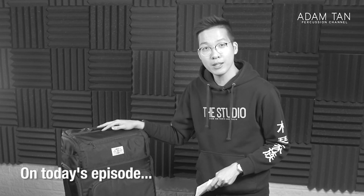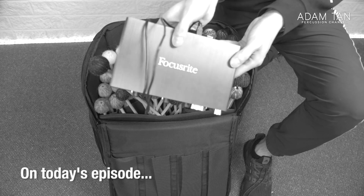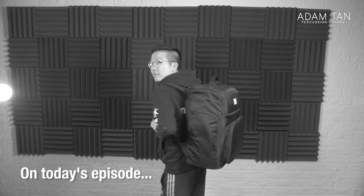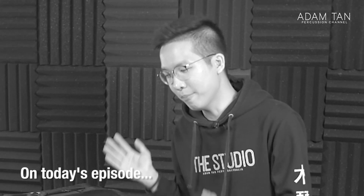The world's largest mallet bag. This bag is huge, like you'd literally be knocking everyone out of the hallway. Or if you're immature like me, you could fit in an entire Focusrite 2i4 audio interface and a headphones case. When you wear it on your back, you literally look like an Uber Eats delivery driver. Like it's pretty much everything you could ask for in a mallet bag.